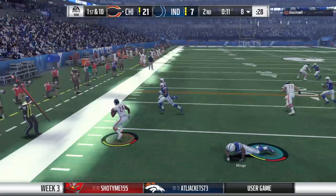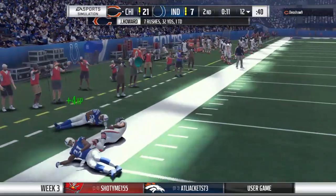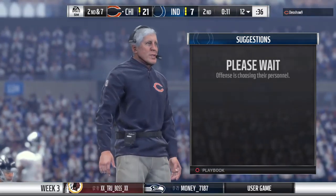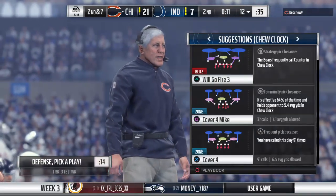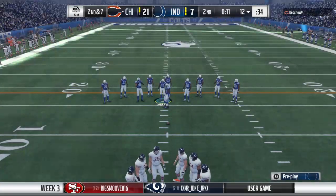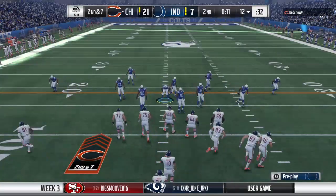Running with Howard. A gain of 3, second down. That was well coached and even better executed because you saw him looking for the cutback lane, never materialized, and had excellent pursuit to stack that play up. And after the play on the ground, that brings up second down here.